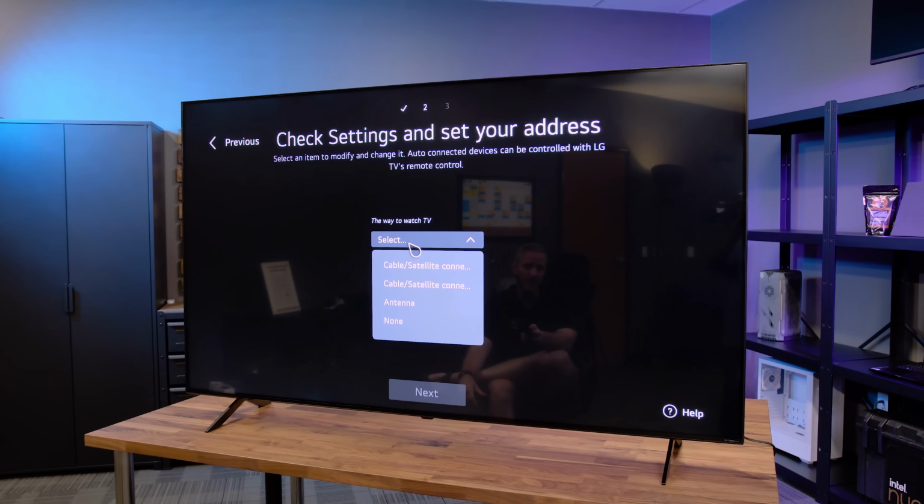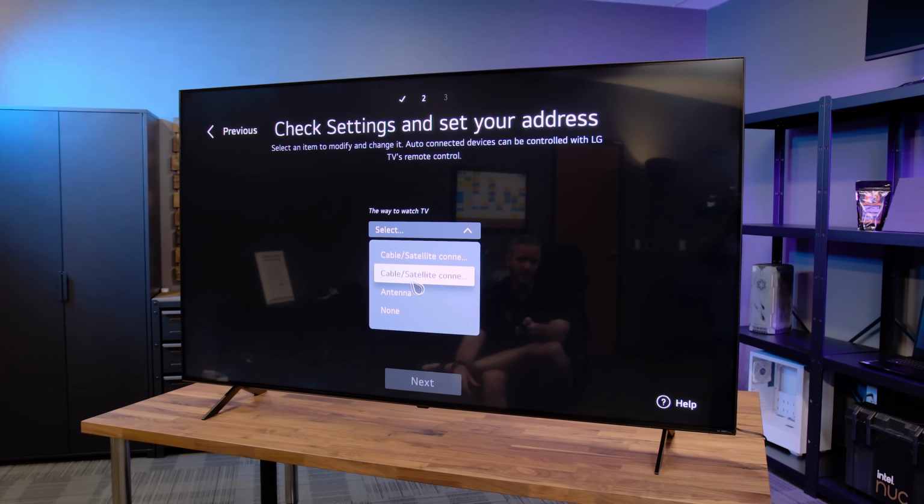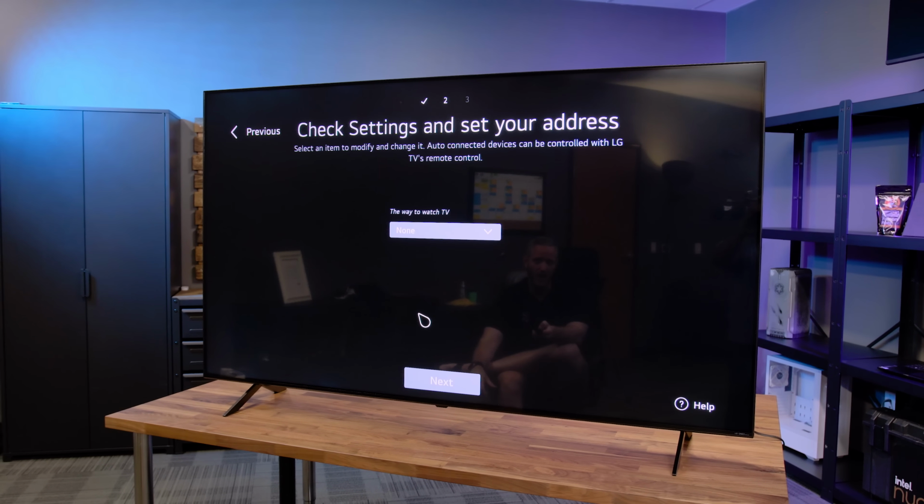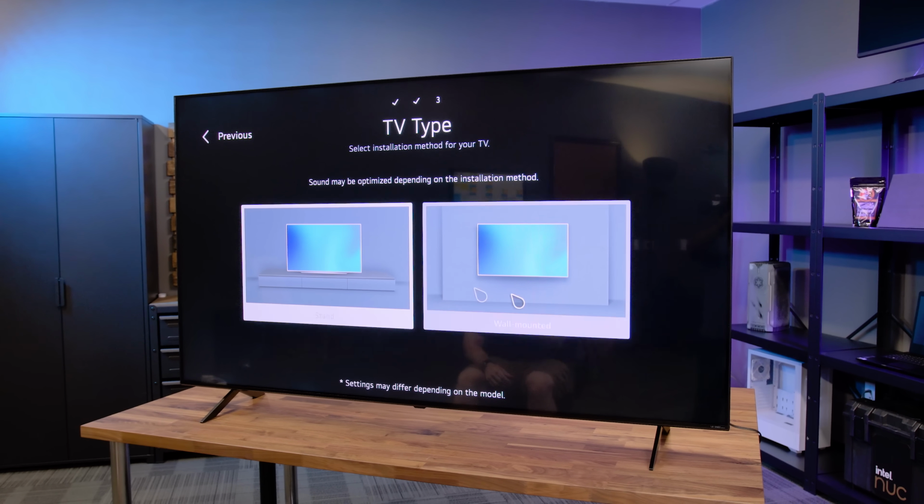But anyway, one of the parts that you have to go through on setup here is how are you gonna be using it? Cable, satellite connected, I'm not sure why it's on there twice. Antenna, none. I'm just putting none because this isn't gonna be using any of that. At home, I'll actually be setting it up to be able to control my satellite box, which is nice. So you'll see here, I have to tell it how I'm gonna be mounting it.